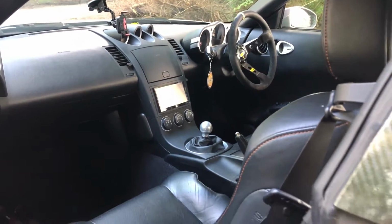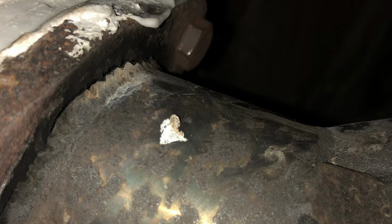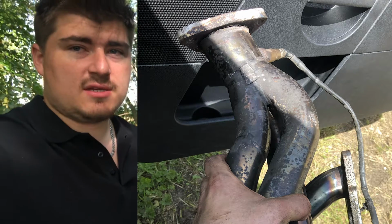I found the hole. No wonder no one saw it, because it was behind the join. So effectively you could only see it if you were looking at it from one angle in particular, and that was up through the front chassis bracing. You could just see it with a torch, and it was huge. It was all the way around the join. I was like, oh shit, that's quite a nasty hole. So I had to get it fixed.